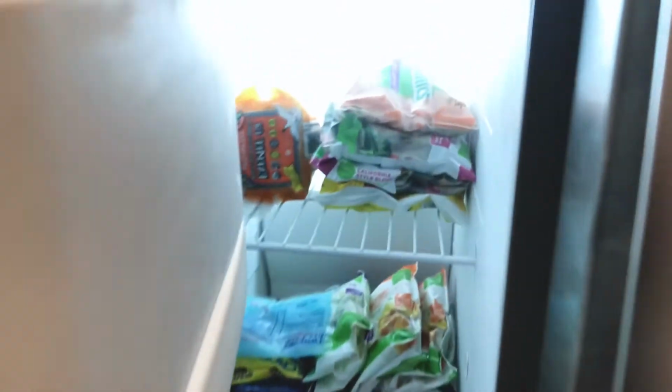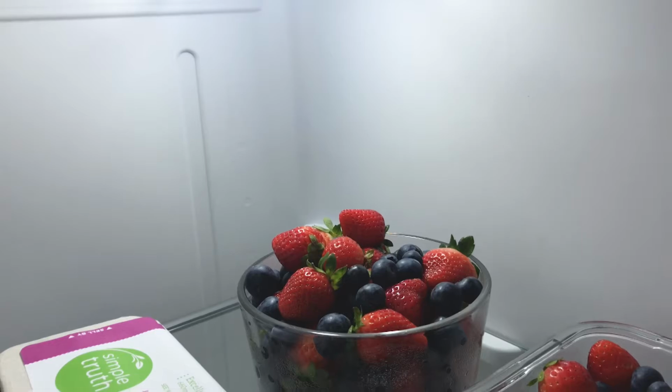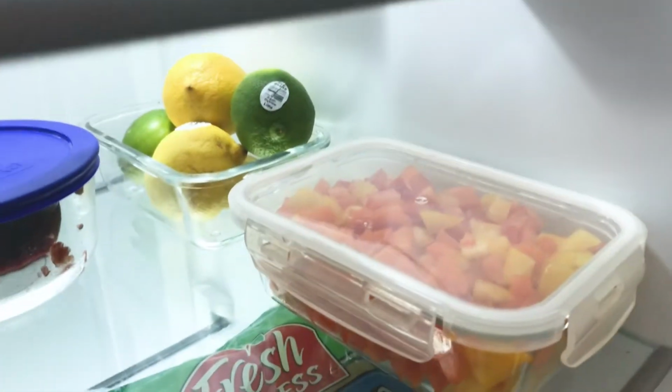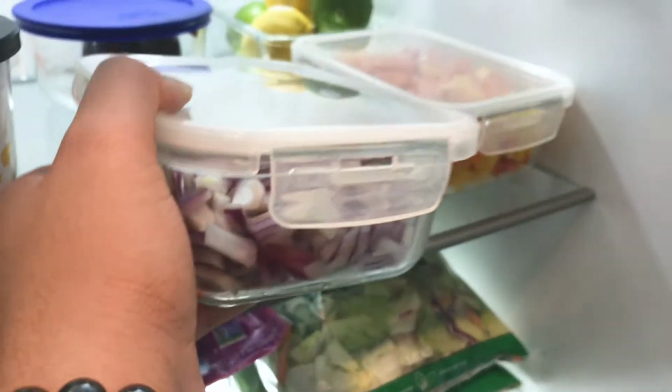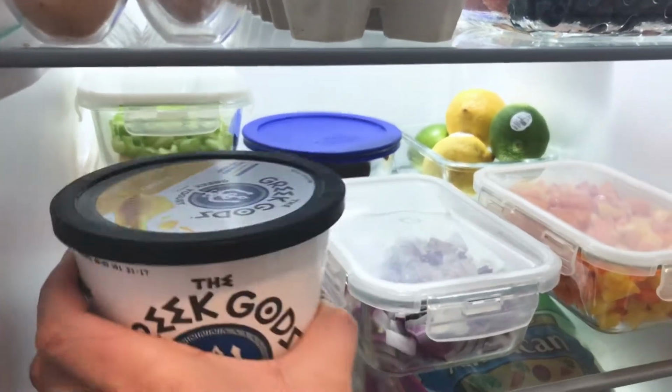Showing you guys my fruit and my freezer. I've been stocking up on frozen fruits and veggies and just keeping that on hand, so I didn't have to buy a whole lot of vegetables this grocery run. I did get some fresh berries that I washed and have ready to go, so that's great to just grab for a snack. I chopped up my bell peppers and onions.